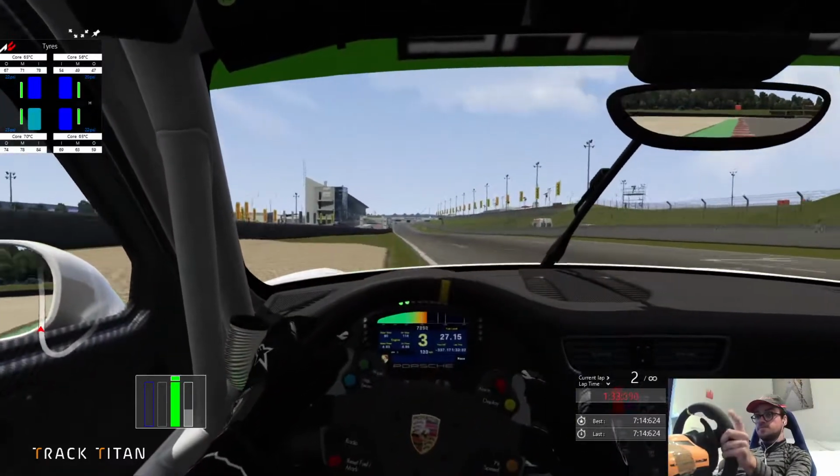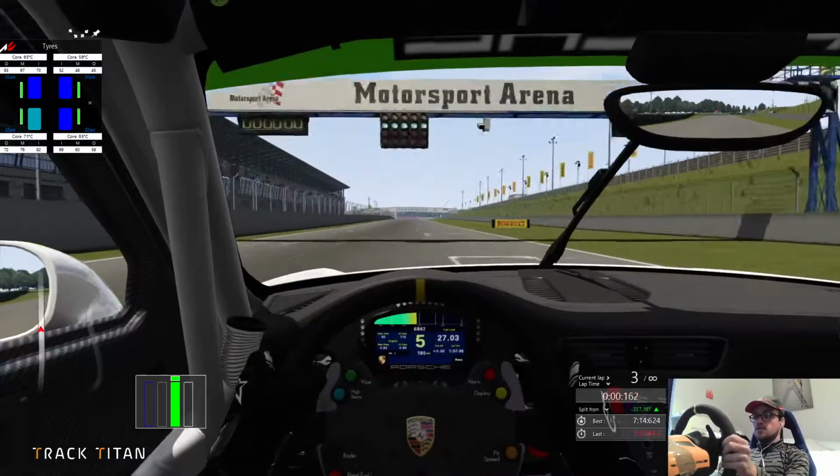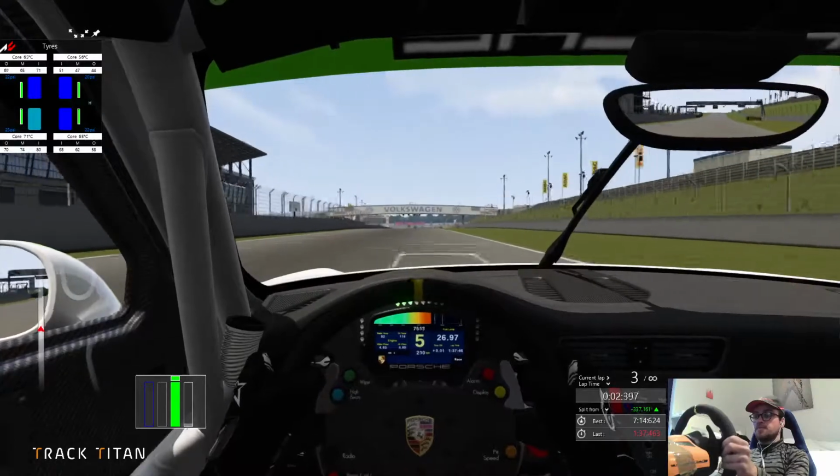Flying lap. Tricky exit, the final corner, kind of tightening a bit. Just gotta take a really late turn in.